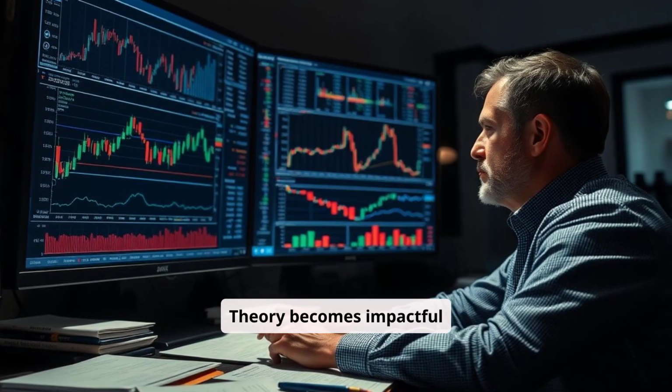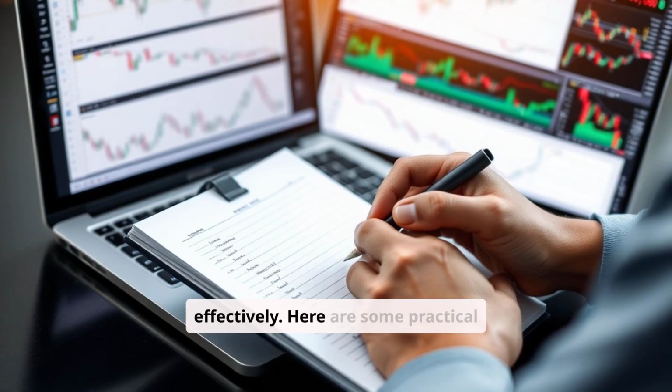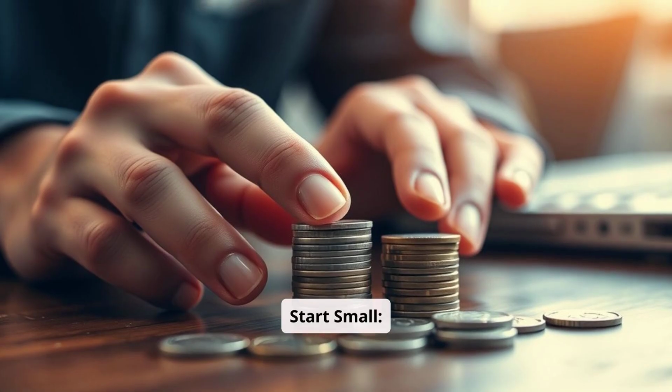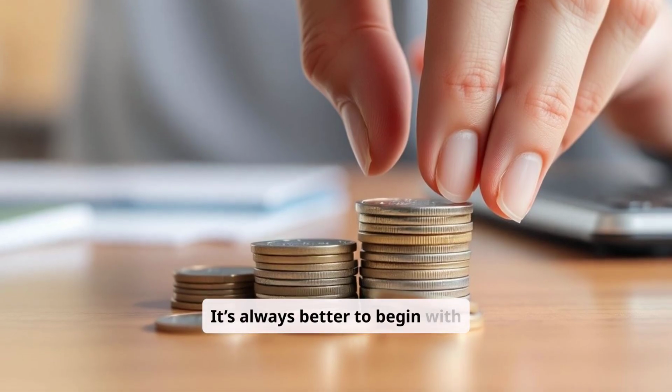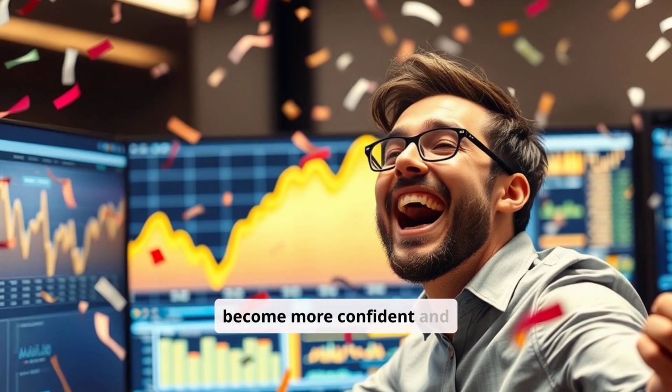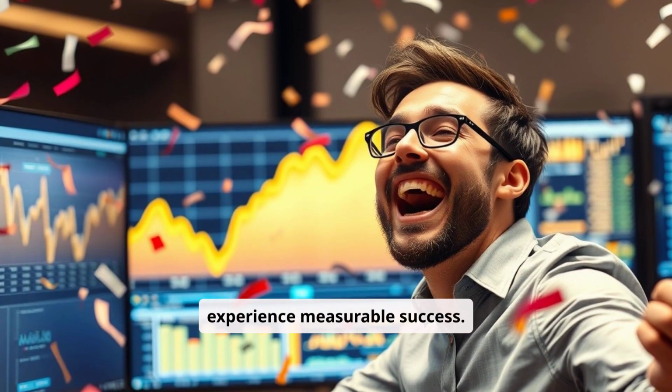Theory becomes impactful only when it's applied effectively. Here are some practical steps to turn strategy into action. Start small. It's always better to begin with smaller amounts. Gradually scale up investments as you become more confident and experience measurable success.